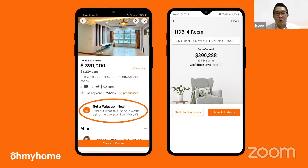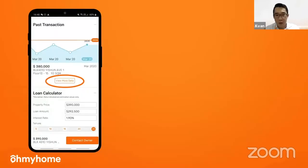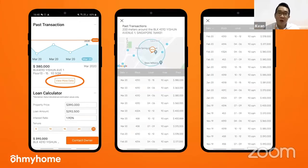Next, you should find out what are the transacted prices of surrounding similar units so that you can decide what is a reasonable price to offer. Again, you can check within the advertisement of the unit. Under past transactions, choose View More Data. And a list of the most recent past transactions that are within 200 meters of your selected unit will be available. From here, you can compare the price of other similar units nearby, compare those on similar floor level and how much they were sold.